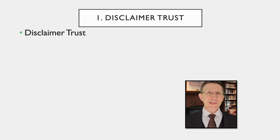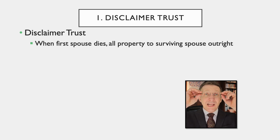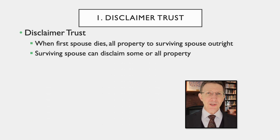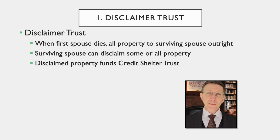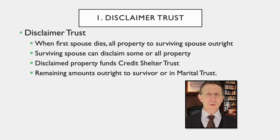A disclaimer trust leaves all the deceased spouse's property outright to the surviving spouse and gives the survivor the option to disclaim some or all property. Disclaimed property funds the B trust to maximize the deceased spouse's estate tax exemption or to provide the survivor with asset protection. Property not disclaimed goes to the survivor outright or in a marital trust. No tax is due on this property when the first spouse dies because of the unlimited marital deduction.